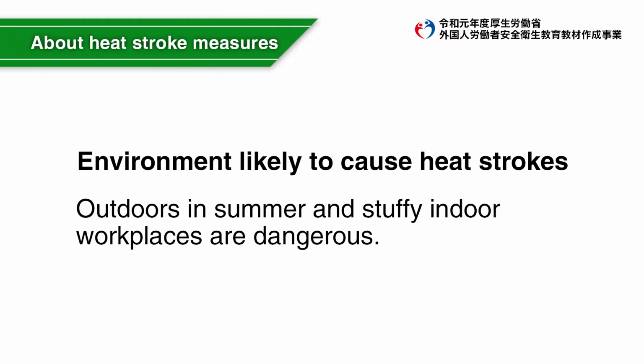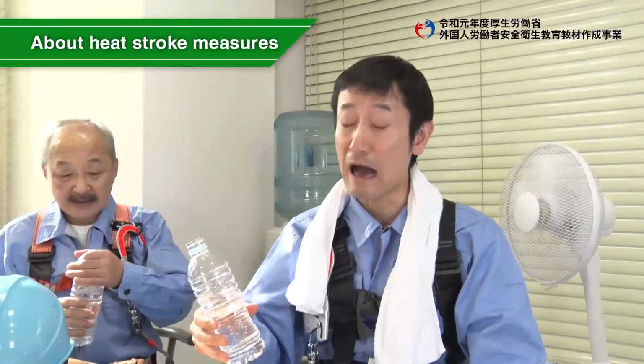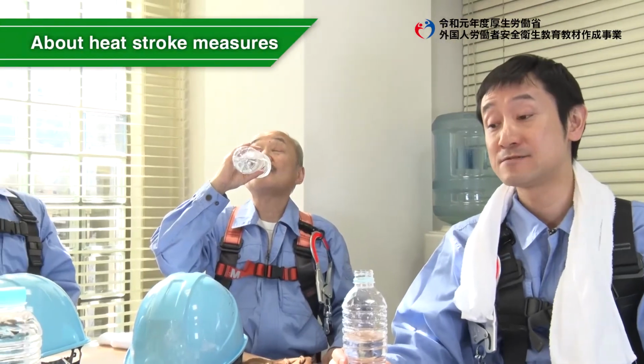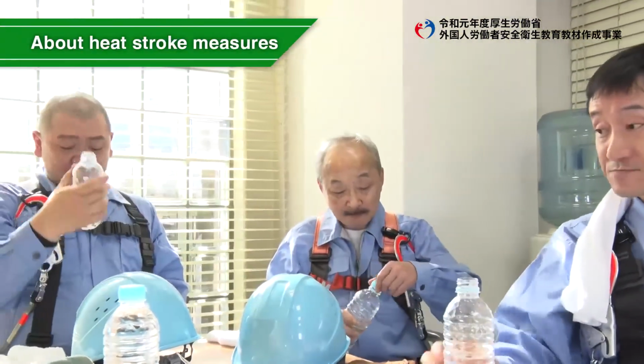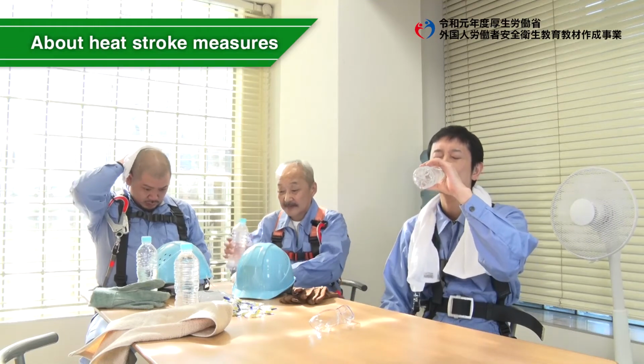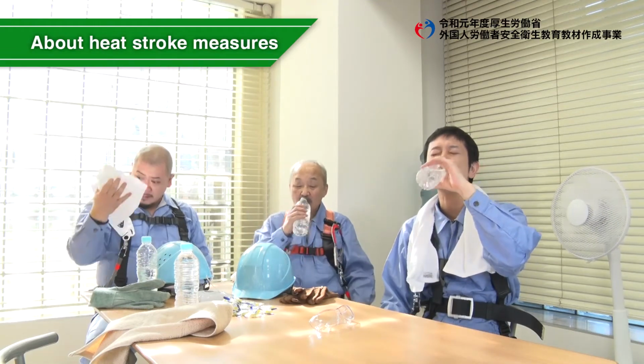Environments where people are susceptible to heat stroke are mainly the outdoors in the summer and indoors in areas with poor ventilation. When it's hot, get some water and salt, even if you're not thirsty, and take a break at a cool place regularly. Cool clothing is also important.